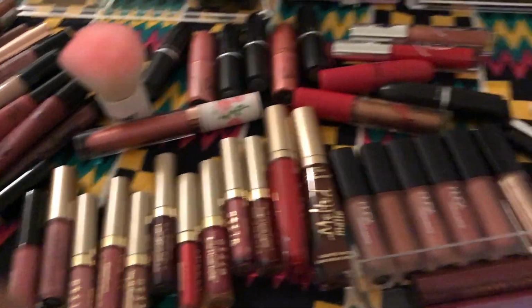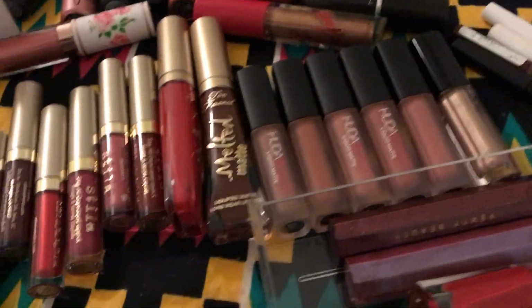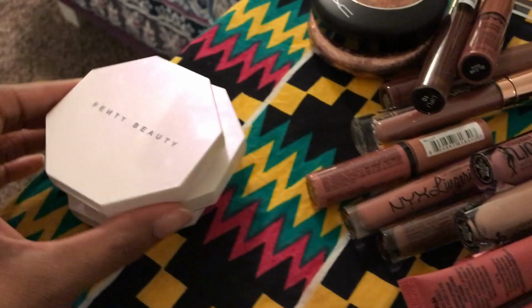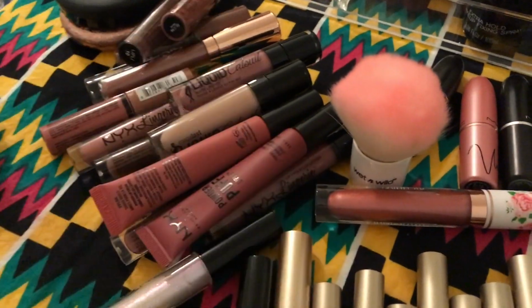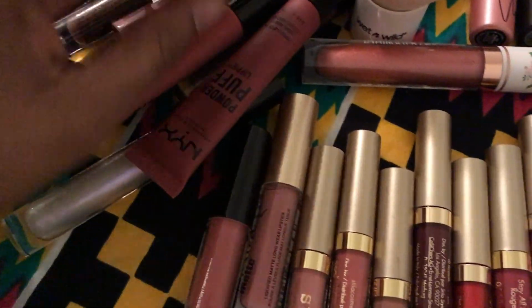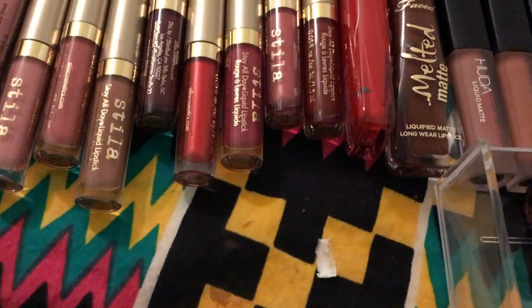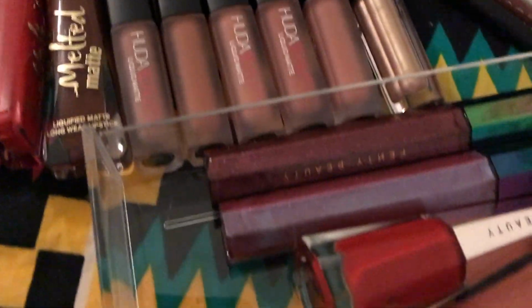For anyone who's trying to reorganize their vanity and you have hit this level of having this much stuff, this is so hard. So this is currently where I'm at. I have my Fenty highlighters right here, MAC highlighters. I have a ton, like NYX lingerie, NYX lip gloss, NYX, I don't even know what this is, powder puffs, all of my Stila lippies, all my Huda lippies.